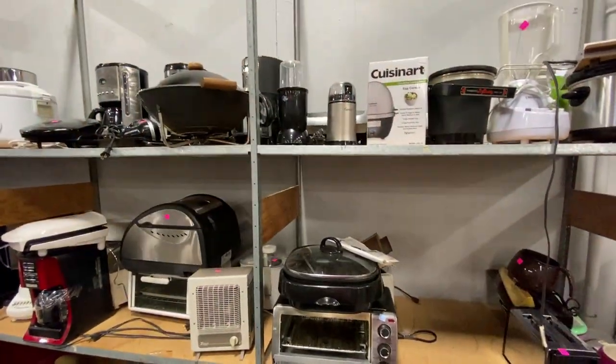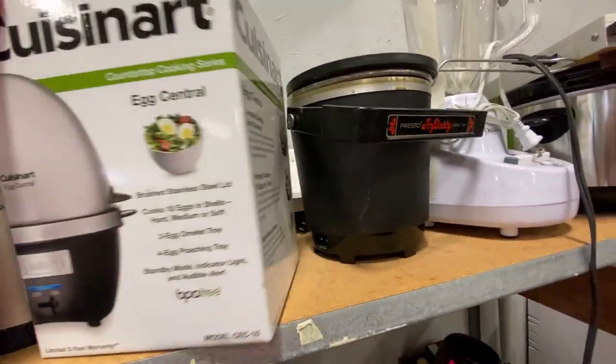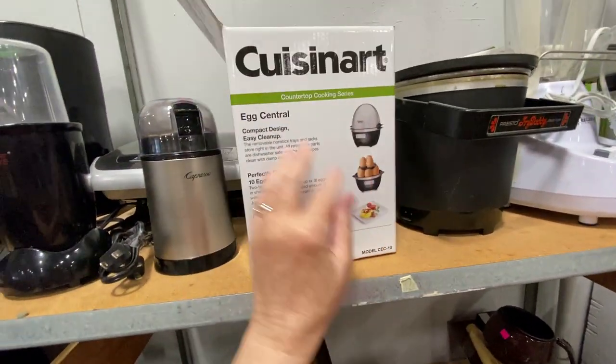We always check out the appliances now. Always. This was originally $39.99. It's definitely been open.